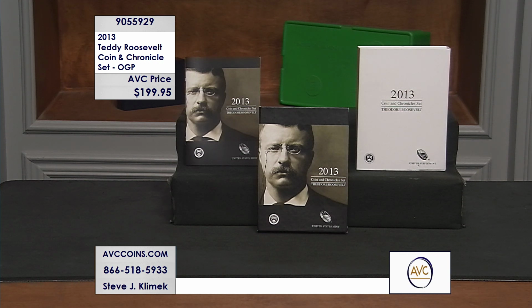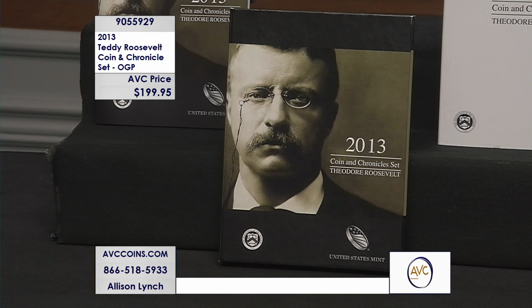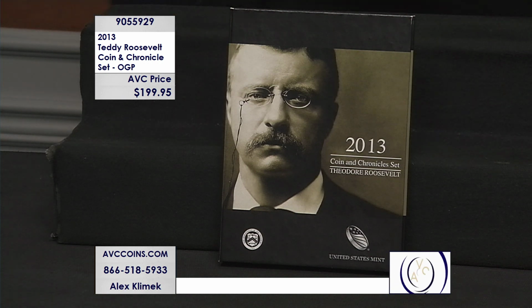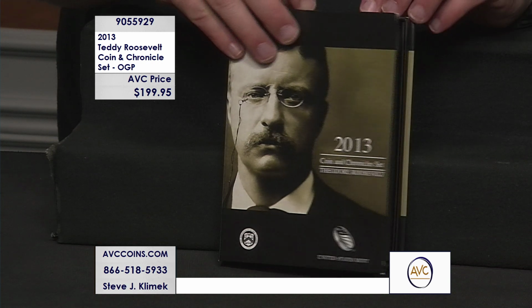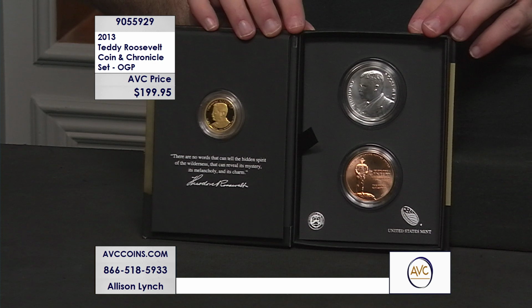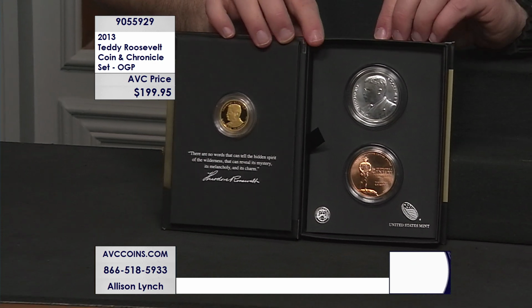So how do we make the presidential dollar series a little bit more attractive to collectors, right? We make it in 2007. The idea is the golden dollar with our presidents on it might be what we need to take us over the edge and get rid of paper money. Because, again, paper money lasts for 9 months to a year, and coins last for a half a century.